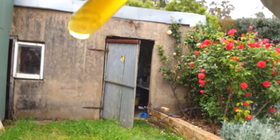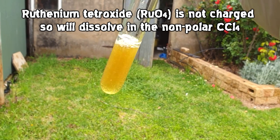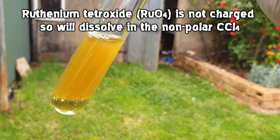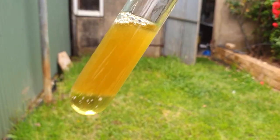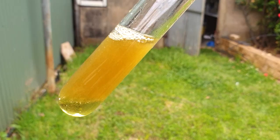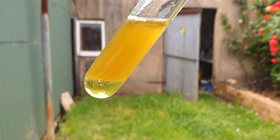Oh yeah, once the sunlight hits it, you can see it's pretty yellow in there. It took 2 hours to react, but once it did, it got there. We can definitely see that yellow coloration of the carbon tet. Carbon tet is very nonpolar, so it's not going to just pick up colors from anything. It's got to be really something that dissolves in organic solvents. So yeah, that's definitely the ruthenium tetroxide coloring in there.